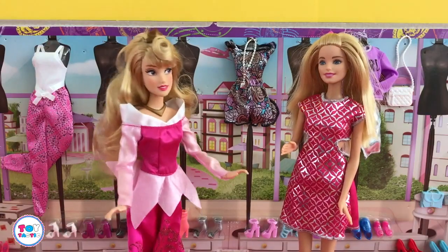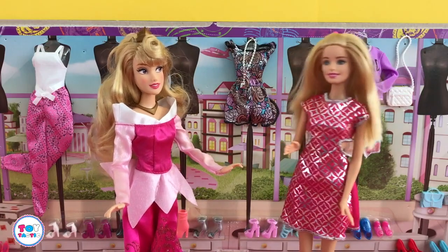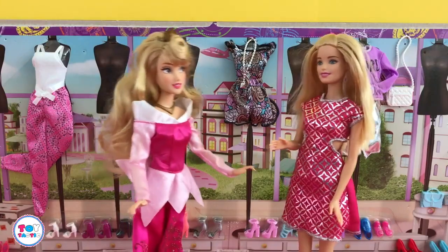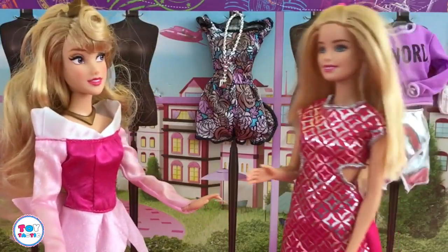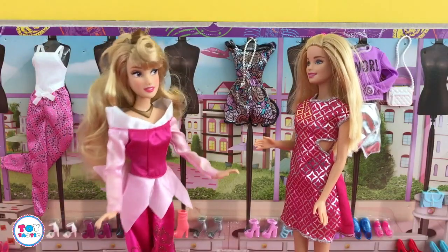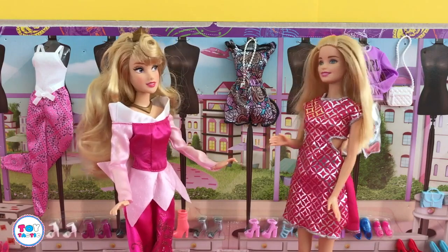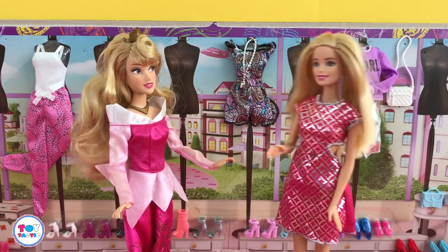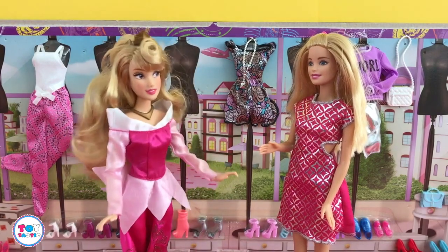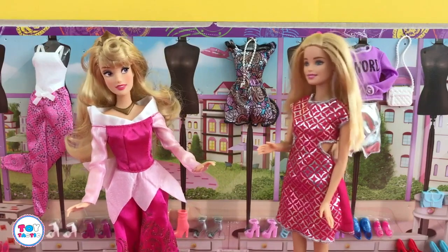Hello, Barbie. Everyone looks so great. Don't they just? Are you ready for your turn? I was born ready. On your marks, get set, go. Ooh, I could wear them all. Can I choose more than one? I'm afraid not. You're going to have to choose your favourite. Oh, okay. Well, that's easy. I choose the one with the white top and the pink trousers.